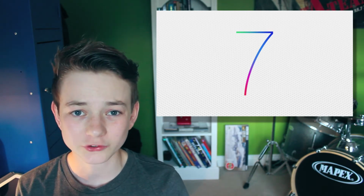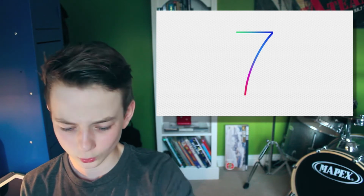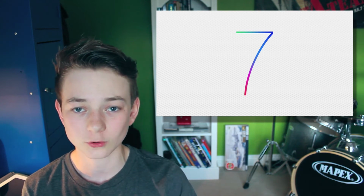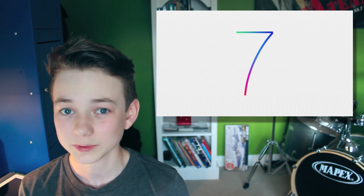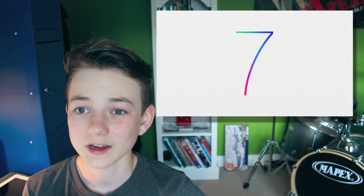iOS 7 will change the way people use their devices: the way they unlock the device, the way they scroll on the home screen, and the way the home screen looks. Just everything is completely changed, and hopefully for the better, and I'll show you why in a bit.